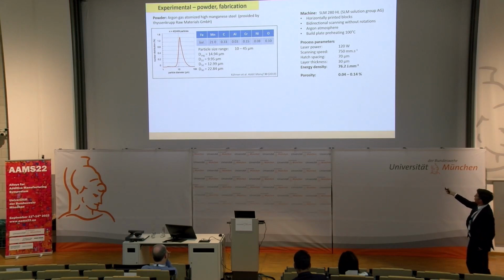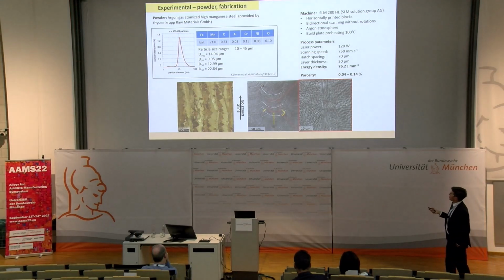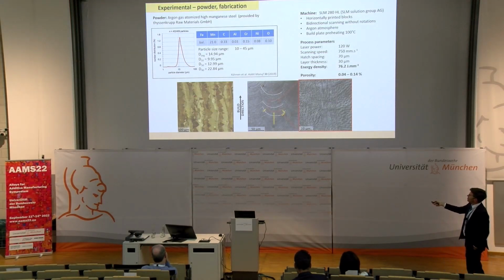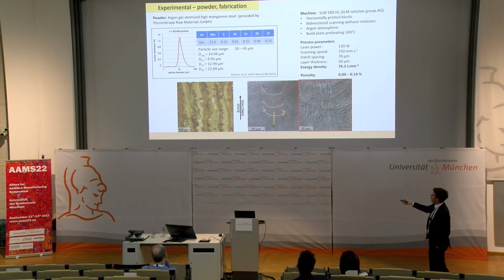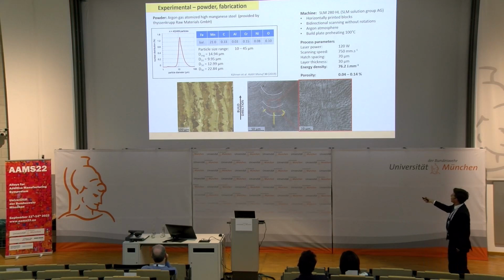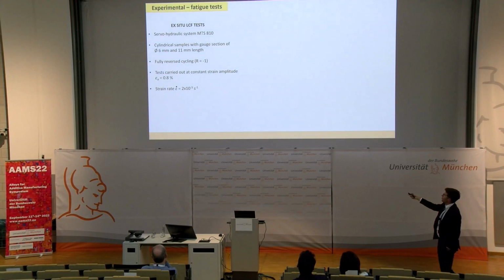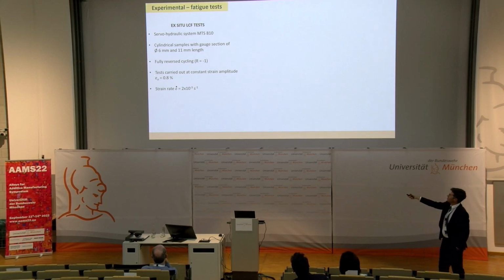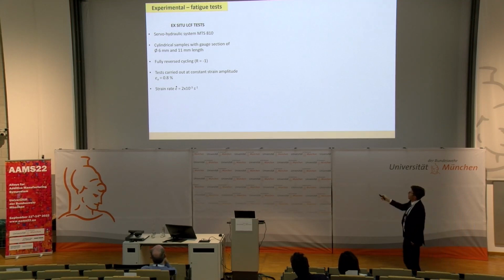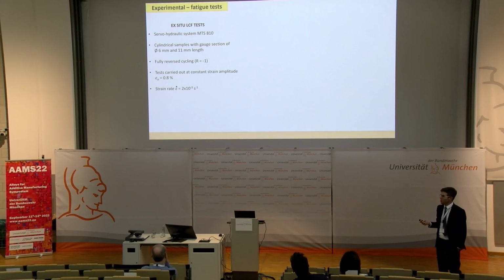We obtained quite low porosity, which is critical for fatigue loading. The macrostructure looked like this. You can nicely see that we had quite extensive epitaxial growth from layer to layer, which is also visible from the SEM images. Fatigue tests were done on a servo-hydraulic machine, fully reversed cycling at a constant strain amplitude of 0.8%, and this strain rate.